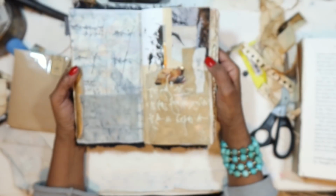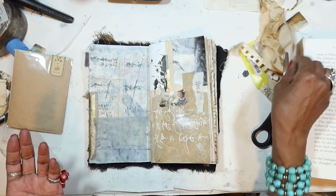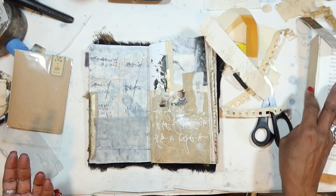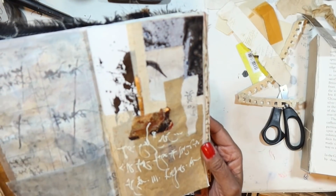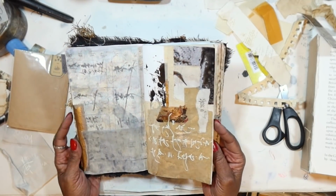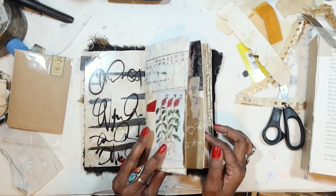So there we have it. Oh, I'm excited. I really like the way this page came together, because you never know when you go in and just pull a bunch of stuff out of a box. You're like, okay. But this is the best type of junk journaling, isn't it? We're just going to keep on finding all of our treasures, and all of our treasures will come together in our journals.